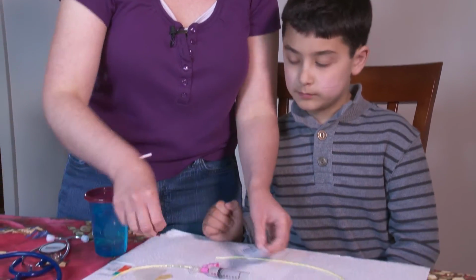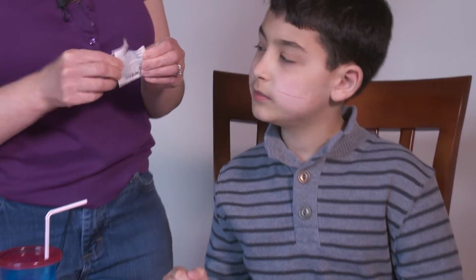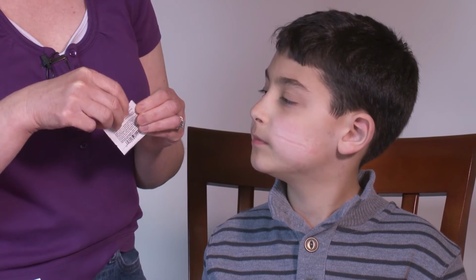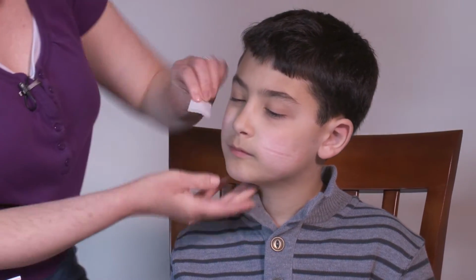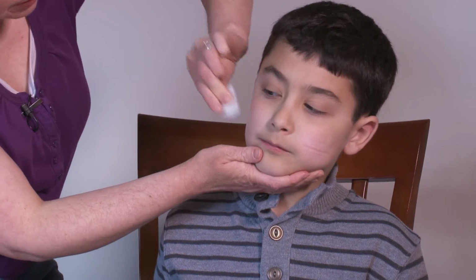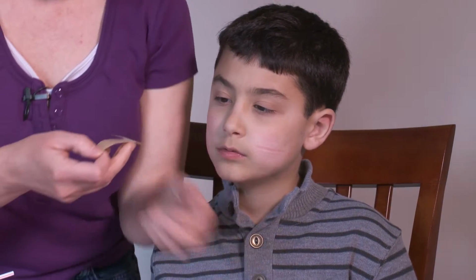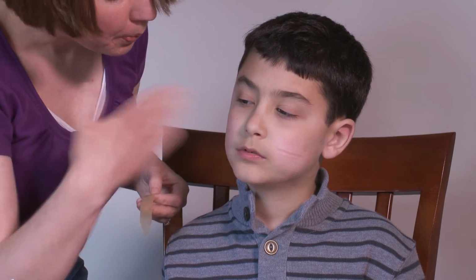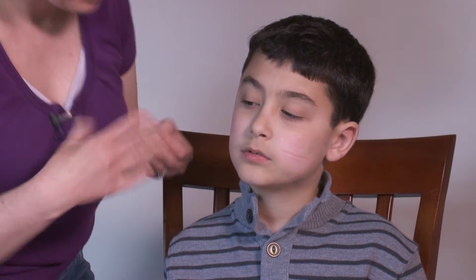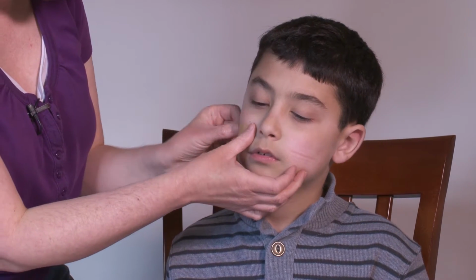All right, and well, let's do this piece of tape on your face first. So I'm going to switch sides. So his tube was on this side last month. So this month we're going to put it on the other side. So we're going to just kind of clean his face a little with the skin prep and put the new piece of Duoderm on his face. Just about like that.